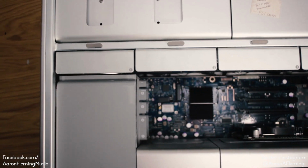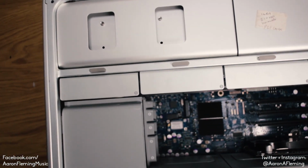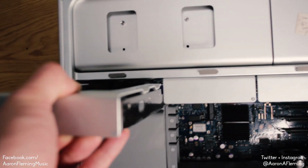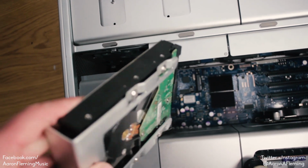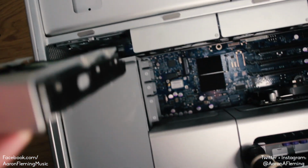So up here then we have the 4 hard drive bays, each number 1, 2, 3, 4. And the great thing about this is just how easy they are to upgrade. So if I pull out number 1, which is the only one that has a hard drive in it at the moment, you just pull it out and the hard drive is actually loaded into the hard drive bay, which is pretty cool and makes it quick to swap out and replace, and it connects straight in there.